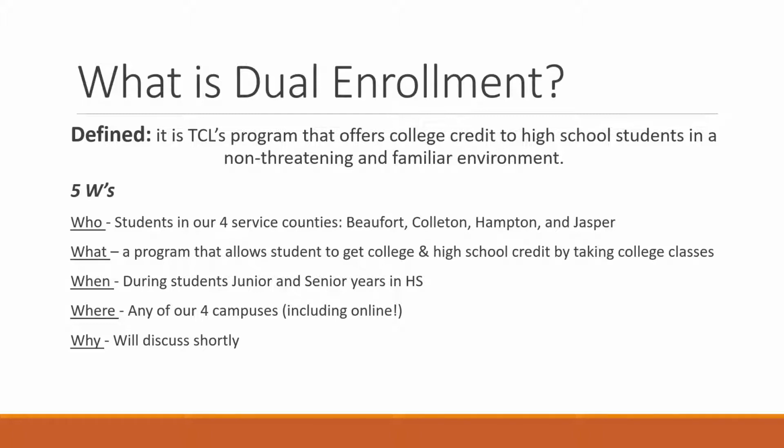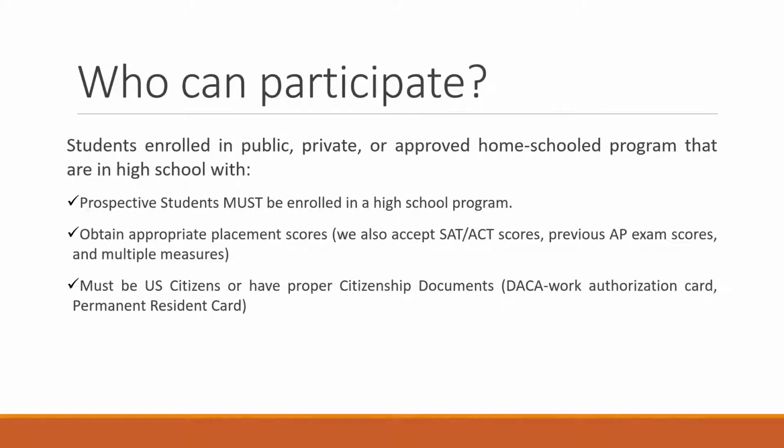So that includes Beaufort, Colleton, Hampton, and Jasper. Currently, we allow dual enrollment participants to join our program in their junior and senior years of high school. We offer dual enrollment classes at all 4 of our campuses, which include online and our Hampton campus. And then always the big question is why dual enrollment? Why is it so important? Which we will go into here shortly.